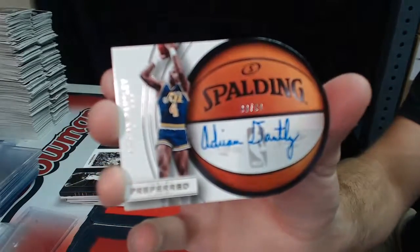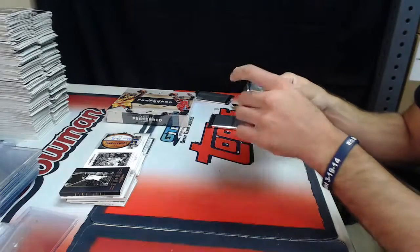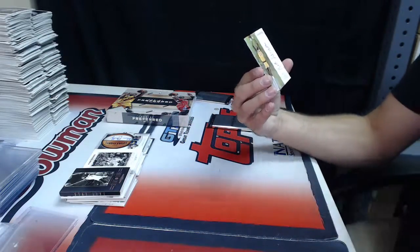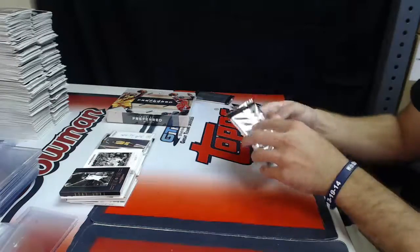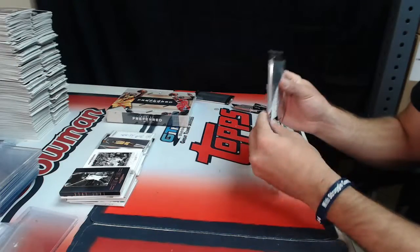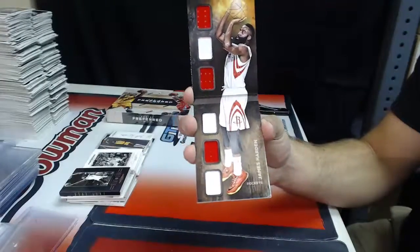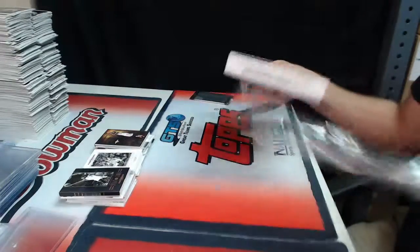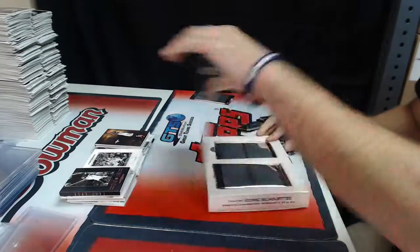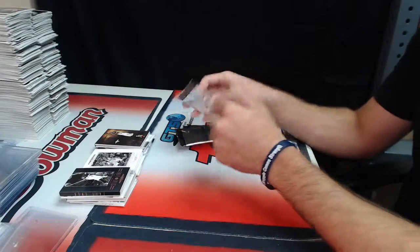Adrian Dantley to 99. Bob McAdoo to 50. And 86 of 99, James Harden. You just going to leave that other one for later? Yep. All right. So that was your top box. Let's see what was in the bottom box.